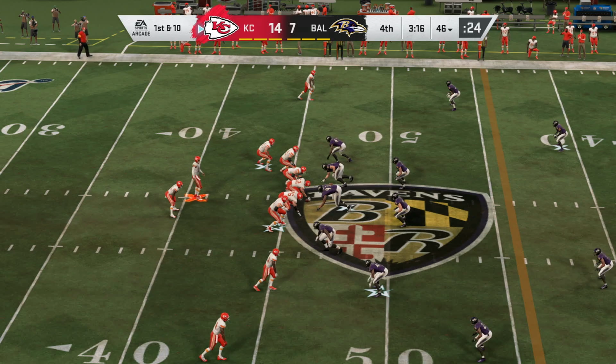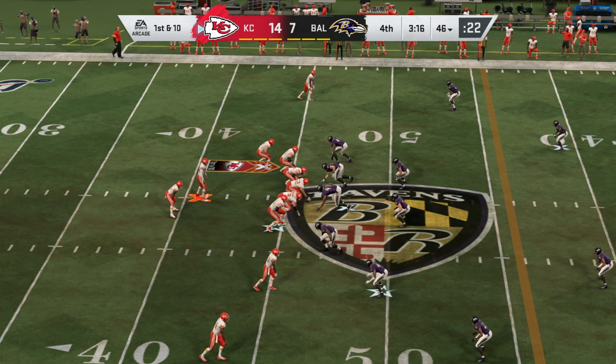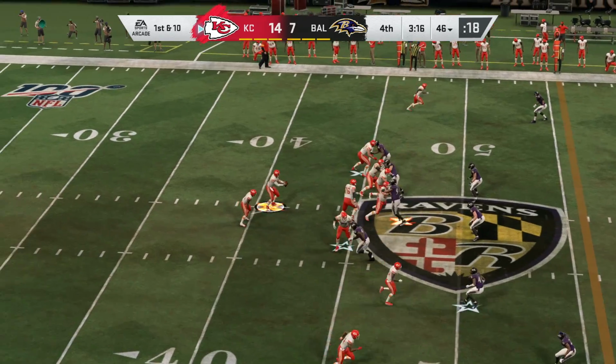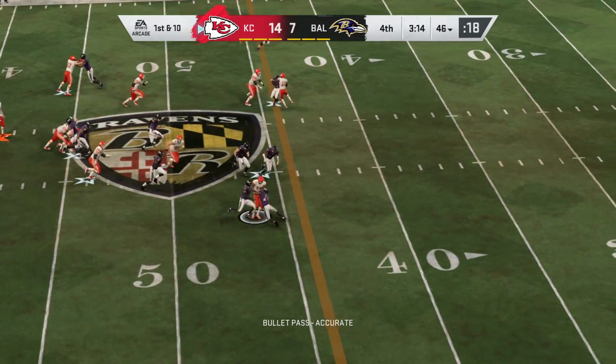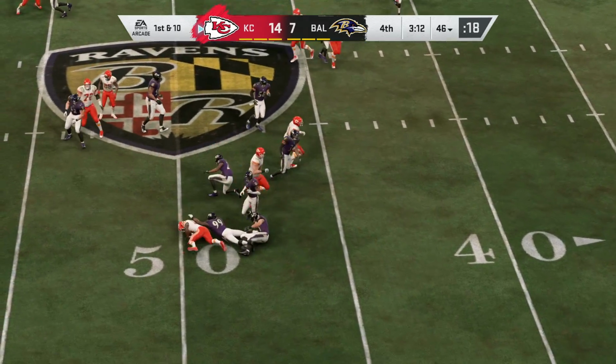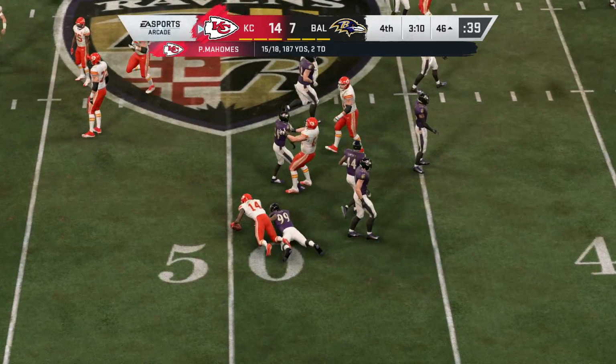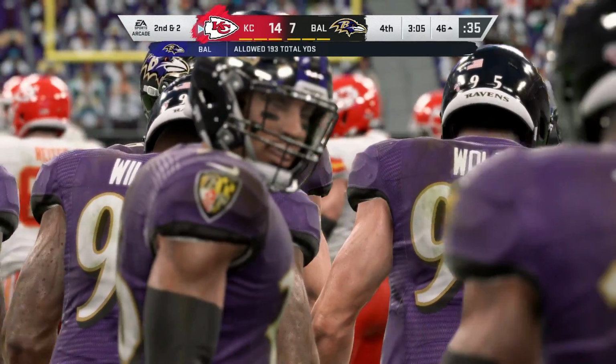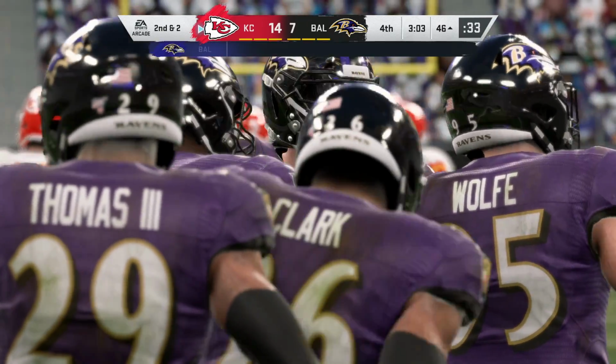So the yellow flag came out, and that leads to a new set of downs for this offense. 1st and 10. Mahomes going to pull it out and keep it himself. And he's got his receiver. That's Sammy Watkins. And he'll be down at the 46. So they go from 46 to the other on a pickup of 8.